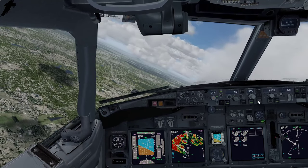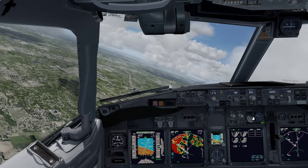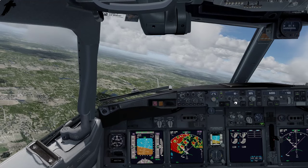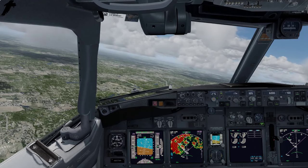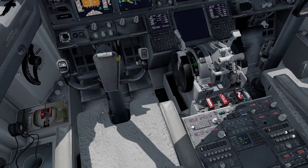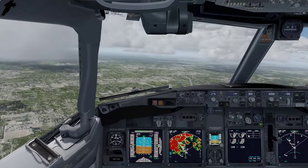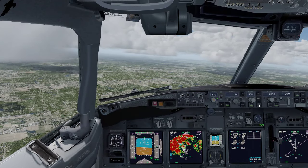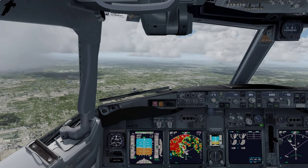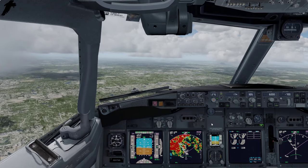Uh-oh. 1085, I have it in. Why is it not letting me intercept here? And now we're paused. That's not good either. Oh, there we go. I've got my localizer, I've got my glide slope.